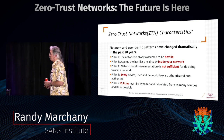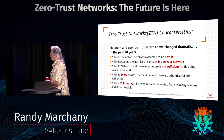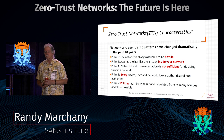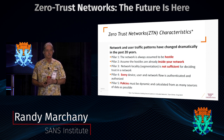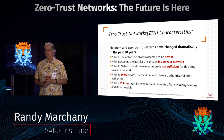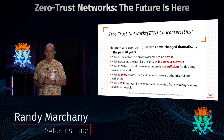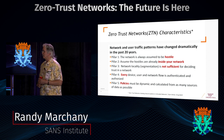Segmentation is not sufficient for deciding trust. That's a big one that's hard to wrap yourselves around. But segmenting a network, yeah, I mean, things have to get through it. It's the problem I have with border firewalls. You know, a truly effective border firewall is one that doesn't let anything in and out. So border walls don't work.